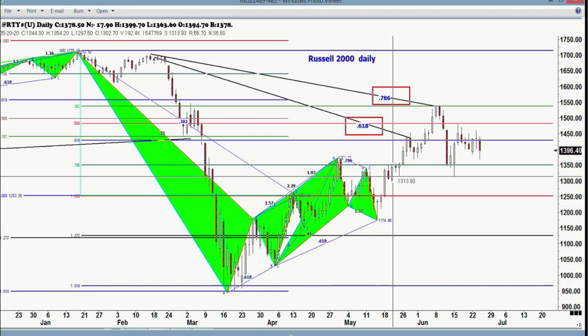Now, if the Russell gets really strong here, so far the low today has been 1360, but if we get above that 1500 level, then that would be a bullish pattern because you've got a little bit of an ABCD structure there. So right now the Russell is the weakest, and also the Dow is doing pretty much the same thing, but the Russell is the best to trade after the S&P 500, given the open interest.